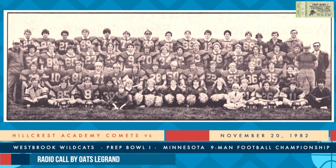And they'll go for 2, run out of a deuce, wing left. There's a pitch. They snap it out, and this time they're going to get it. They snapped it out on the far side to Schultz. He rambles in. And right now, 28-6, Westbrook over Hillcrest. Will be back in 30.